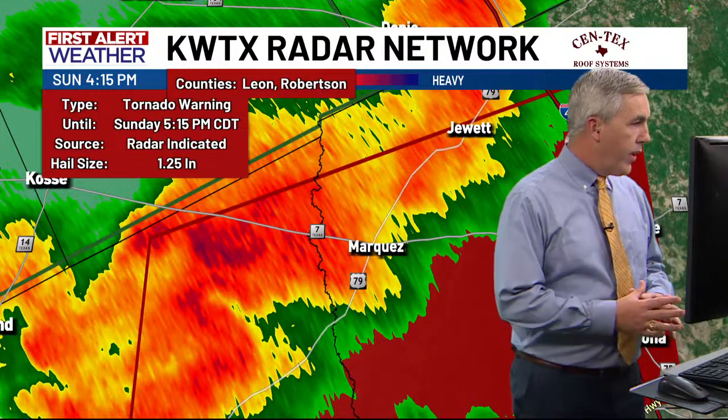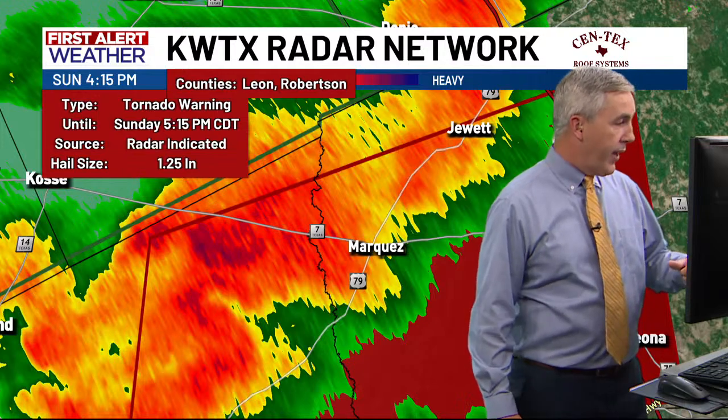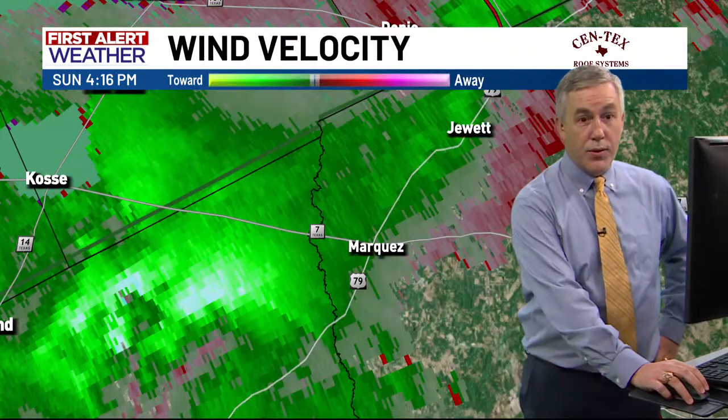So the latest word from the National Weather Service is that, yeah, we're seeing the one rotation cross Freestone County into Anderson County, so moving out of central Texas. Still some decent rotation with this storm right now. This has a decent possibility to produce a tornado.